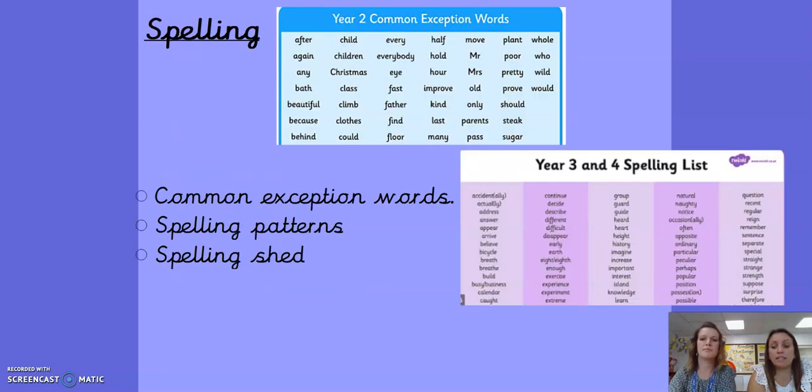Okay, spelling, as within the other year groups, is a huge focus, not only within the school, but within education. We've got a Year 3-4 spelling list, which we've snipped and put onto the screen. Ideally, by the end of Year 4, we'd like the children to be able to spell all of these words accurately and be using them throughout their writing. We've also put up the Year 2 common exception words, as we tend to find that we end up slipping a little bit with some of these words as they enter Year 4.